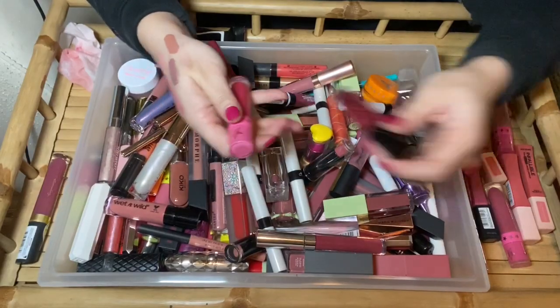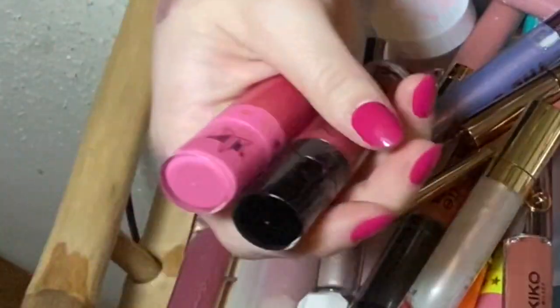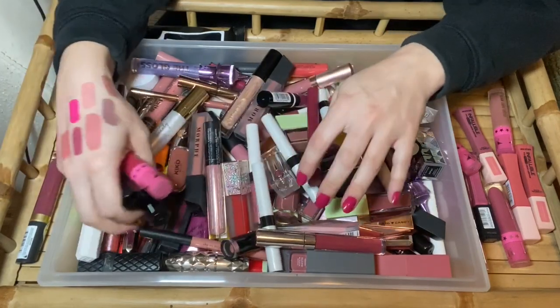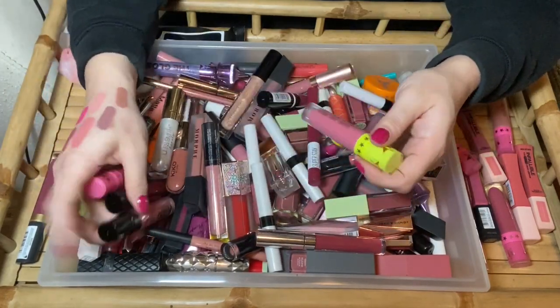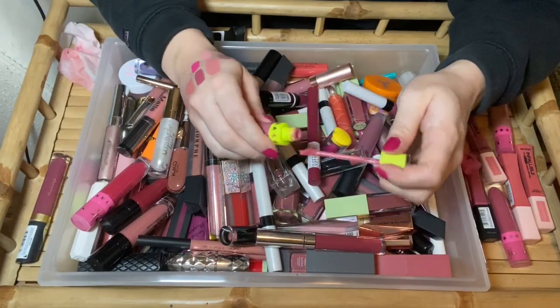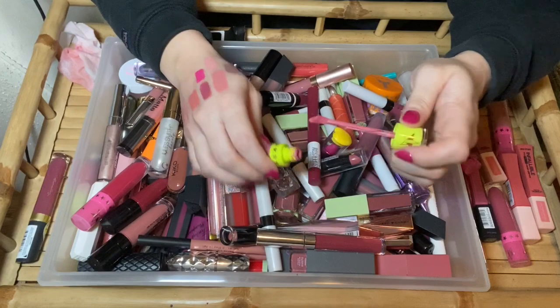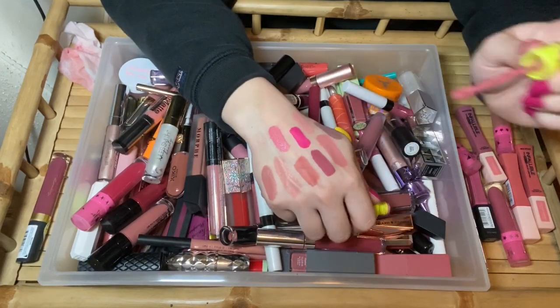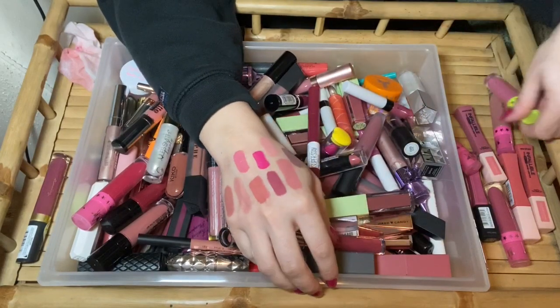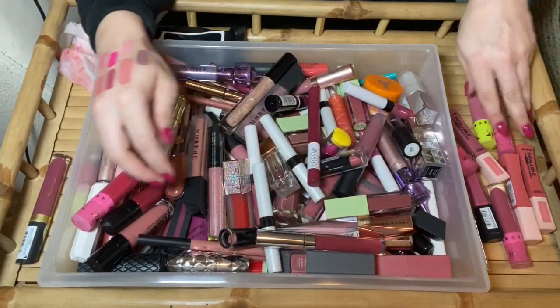Seen a couple of my Wet n Wild friends. Wet n Wild, so if you, oh, here, wait, hold up. We got another Jeffree Star. Another Jeffree Star, which one? What is this one? This is the question mark one. This I also got on Poshmark. This one is just pink, like a bubblegum pink. I think I'm gonna keep this one. I haven't worn it much and I haven't had it that long, so I'm gonna keep that one.